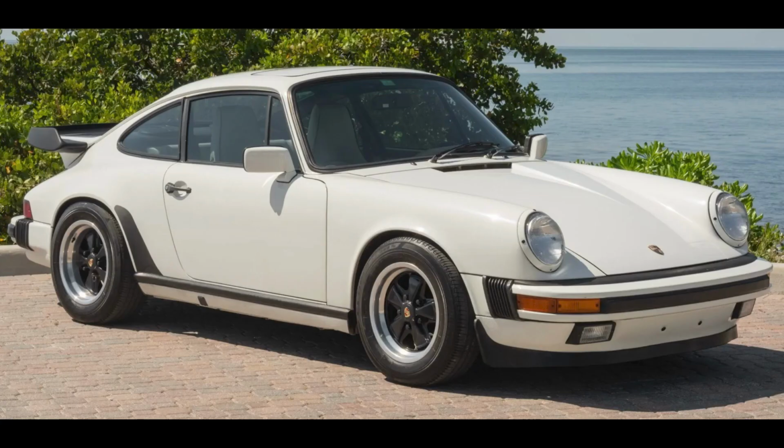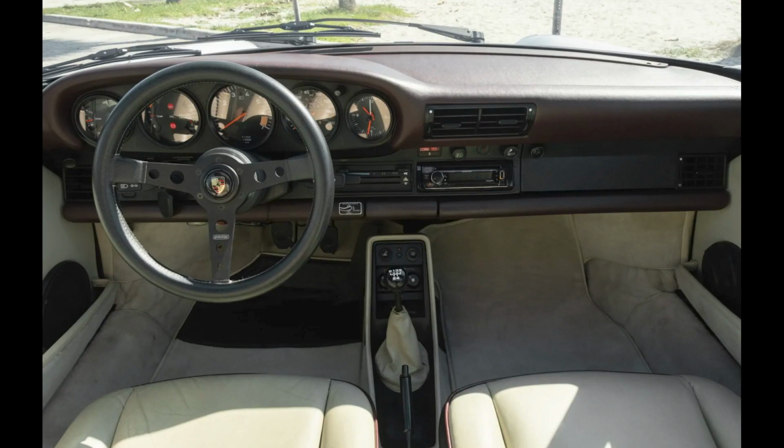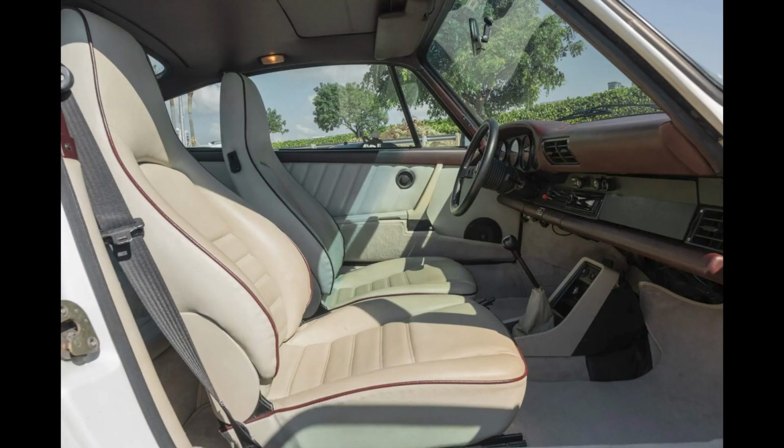A Grand Prix White 1987 911 Coupe with 244,000 miles sold for $54,000. Another car with few miles added over the past decade and a half, but plenty overall. This car's had a great deal of care to set it up for maybe another 100,000 miles. This was a fair sale.